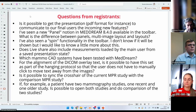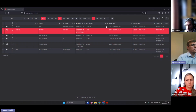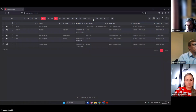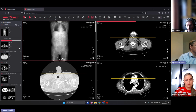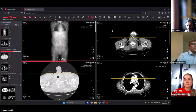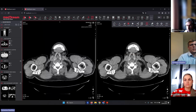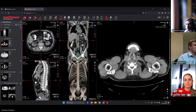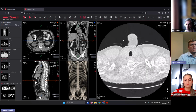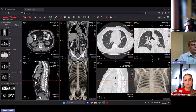One second. So now I'm opening, for example, some CT study, which contains several series, and we will show different MPRs. So, for example, if I put this series, create an MPR view, put the second series, and create a second MPR view, I have two images.